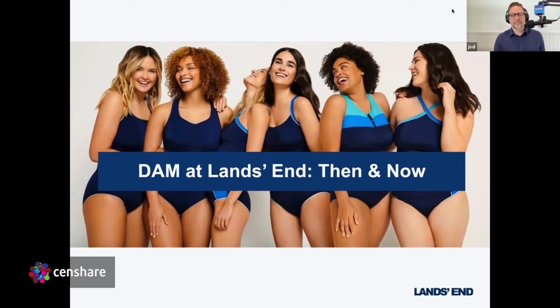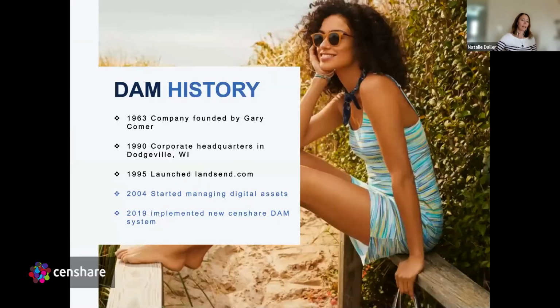Yes. Excellent. All right. So to get us started here, I thought we'd begin with a little history of DAM then and now. Going all the way back to the beginning, Lands' End was first founded in 1963. In 1990, Lands' End moved its headquarters to Dodgeville, Wisconsin. By 1995, we launched our core website.